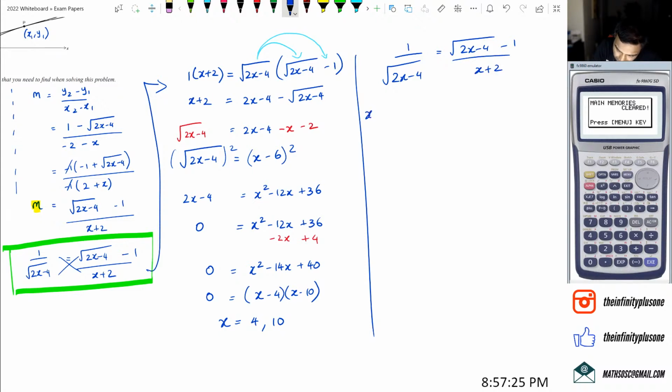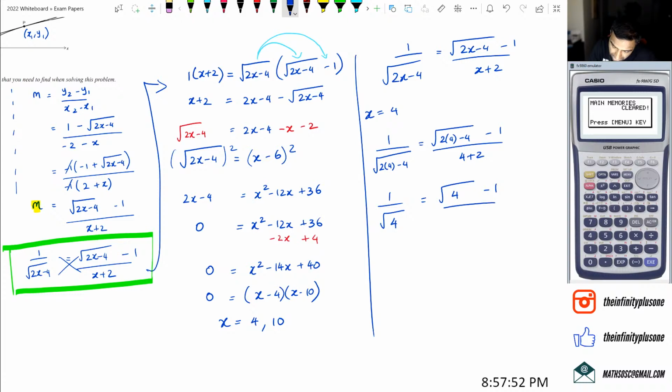So when x is equal to 4, I'm going to get 1 over square root of 2 times 4 minus 4 equals square root of 2 times 4 minus 4 minus 1 over 4 plus 2. Now on this side I've got 1 over square root of 4 times 2 is 8, 8 minus 4 is 4, and on this side I've got 4 times 2 is 8, 8 minus 4 is 4, minus 1 over 6. So I'm getting 1 over 2 equals 2 minus 1 over 6. 1 over 2 equals 1 over 6. This is not possible, so x can't actually equal 4.